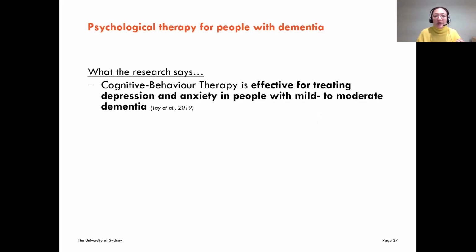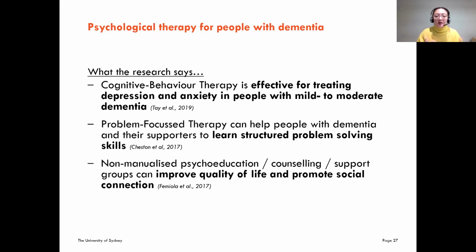So we actually know that psychological therapy for people with dementia works, including the non-manualized generic counselling like Dementia Australia is providing. We know that we can run problem-focused therapies for people with dementia and their carers, and they'll learn structured problem solving. And our team ran a CBT acceptance commitment therapy pilot study. We found that people with mild dementia could complete these sessions and got quite a lot out of it. You do have to adapt your therapy, goal setting.